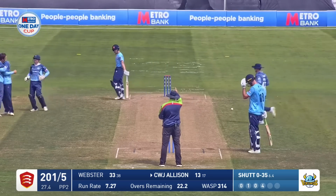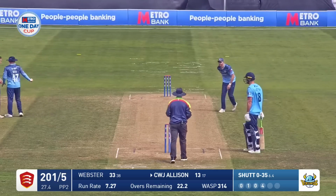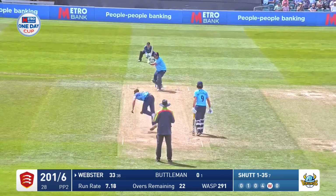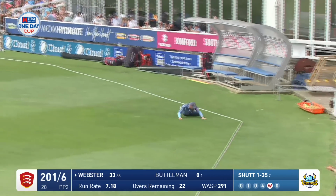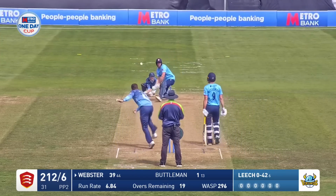LBW. Charlie Allison was getting low to that one, flicked up off the pads. Umpire puts the finger up and Allison is dismissed for 30. And four overs for 36 for this man, Dom Leach, who has just been pulled first ball of the over out towards the long on boundary. Michael Pepper 63 off 34.